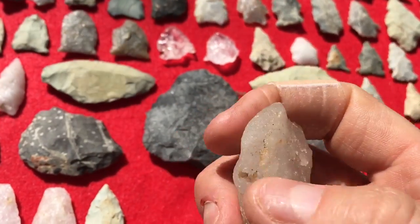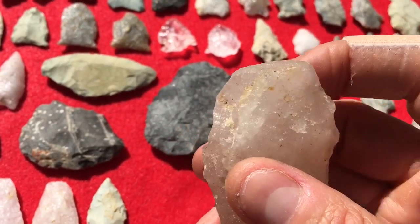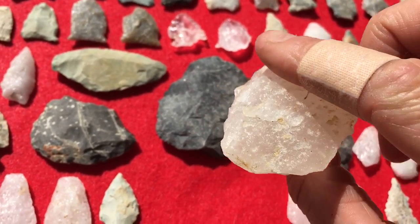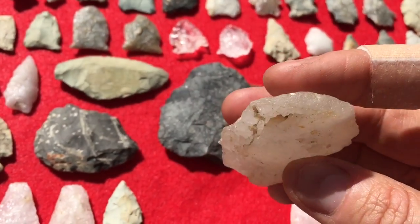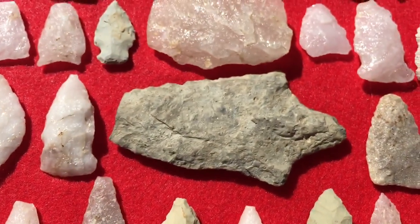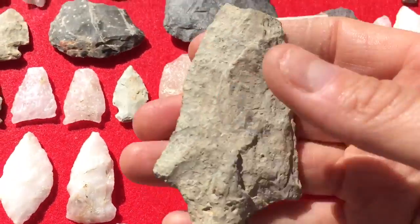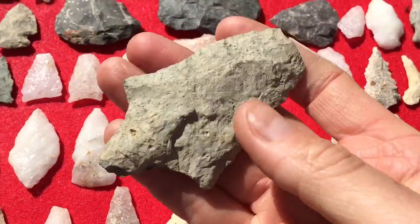It's not the outside of the rock. I guess maybe it could be, but I struggle to think. I think it was hafted here, and then they just ground away at something right there, chiseled or something. I don't know what they were doing. Look at this bad boy. Shame it's broke. That's a big old piece of rhyolite right there.